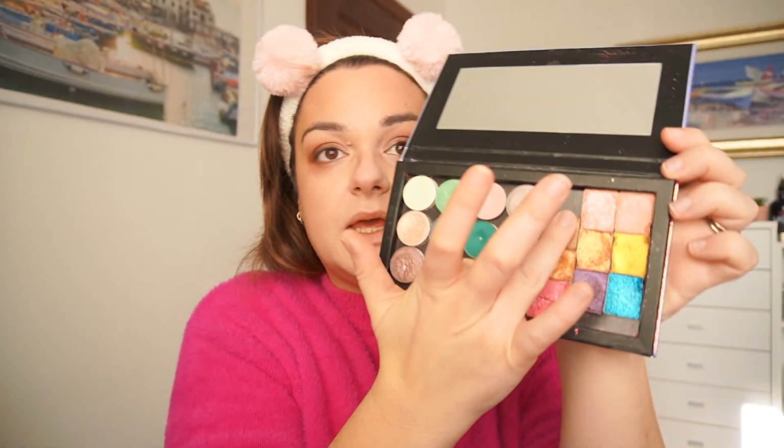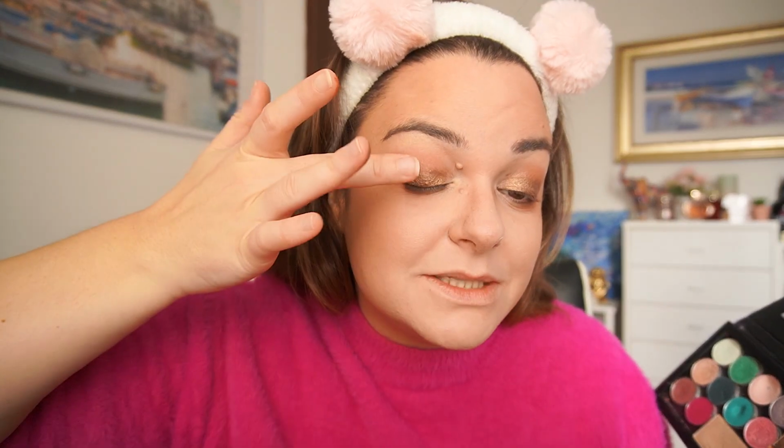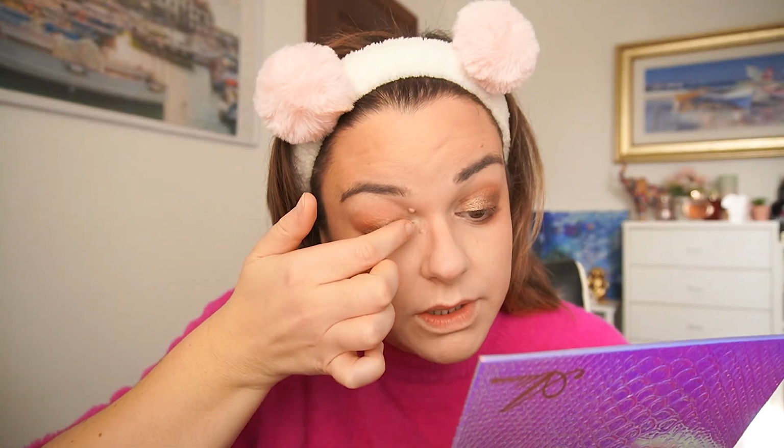What does this one look like? Okay, this one is very similar to that one from Revolution. Let me just pop that over because I think it's a little bit more metallic. So let me just put that over there. Okay. And then I think I'm going to go in with, which one? This one. I'm going to go in with this one. But let me just clean up my fingers. I didn't take what the shade names were, but this is very pretty, this one.